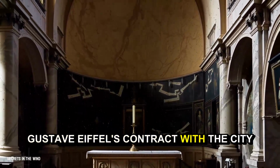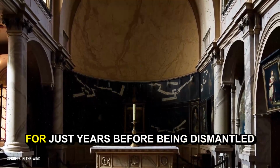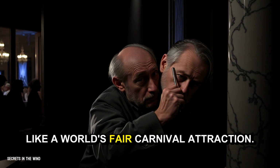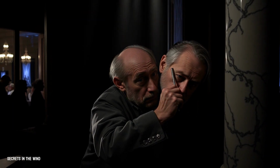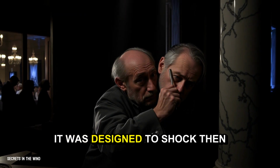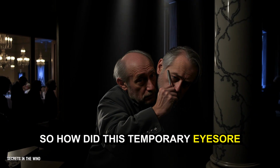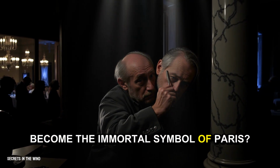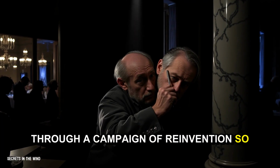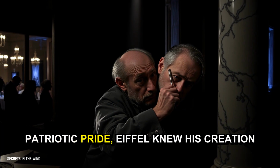Gustave Eiffel's contract with the city explicitly stated his tower would stand for just 20 years before being dismantled like a World's Fair carnival attraction. The audacious structure wasn't meant to endure, it was designed to shock, then vanish. So how did this temporary eyesore become the immortal symbol of Paris? Through a campaign of reinvention so relentless, it turned public disdain into patriotic pride.